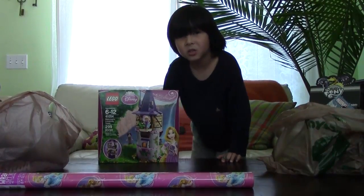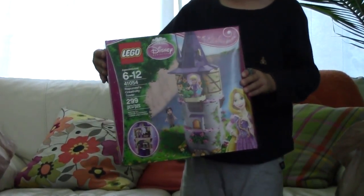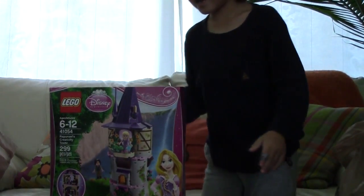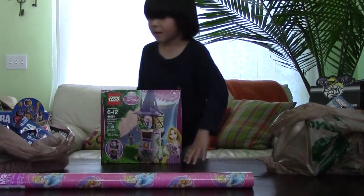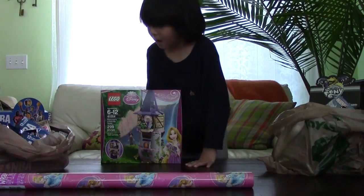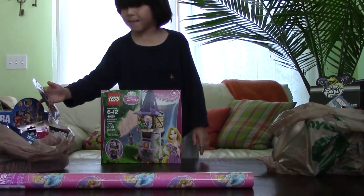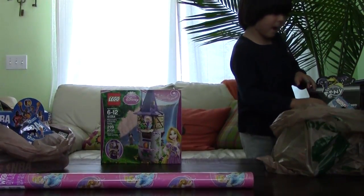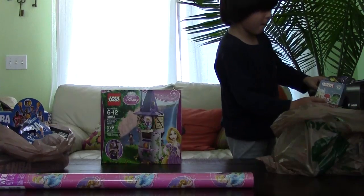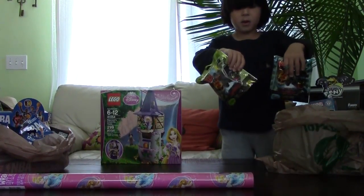Chloe was successful toy hunting. I got this present for my friend Nelly. It's called Tangled, Lego Disney. I also got toys for myself. Like these basketball players from NBA. Inside they're gonna be NBA figures. And I also got other bags, like these Marvel superheroes. And these Dragon 2 figures.